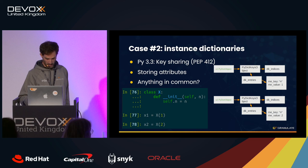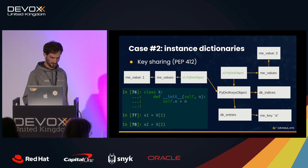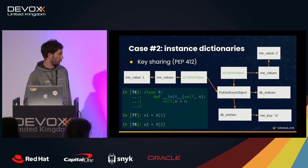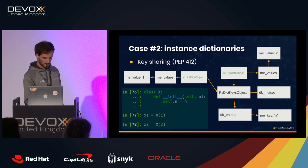So key sharing dictionaries arrived, and they let you use the same dict keys object. And each dictionary now can point to a separate values array and store just the values there. And now the dictionary object itself has a reference to its keys and a reference to its values. So different instances of the same class can use the same keys.